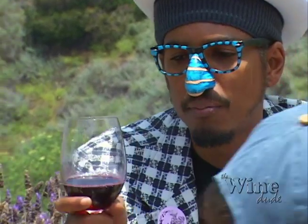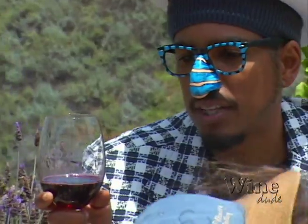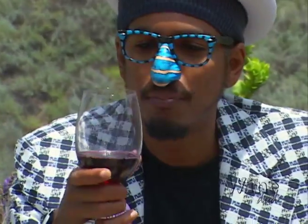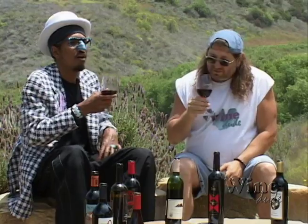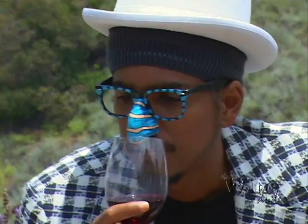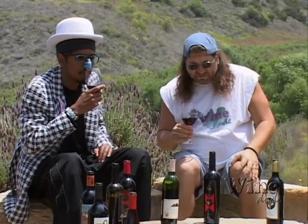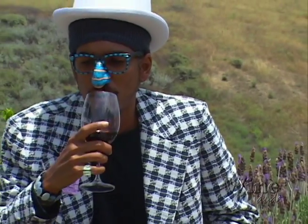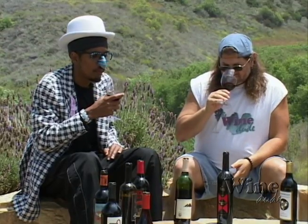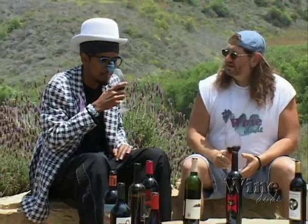Oh, we got color in the bubbles again. Seems like once you get over the $4.99 range, you get the colored bubbles. Now this one smells different, that's for sure. This is Zinfandel again, so you're going to have a little bit more fruit than you will probably from the cabs. Definitely a stronger, more penetrating aroma.